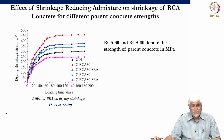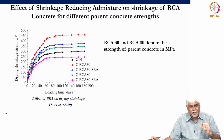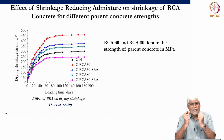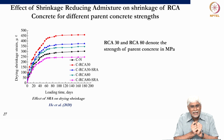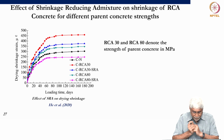Shrinkage reducing admixtures can also come in handy to compensate for this. Shrinkage reducing admixtures are mostly, say, polypropylene glycol or similar products which decrease the surface tension of water. So, if we go back to our high school physics, the capillary forces, the capillary stresses depend on the surface tension. So, if you have water with lower surface tension, there are lower capillary stresses, and therefore there is less contraction or shrinkage in the concrete.